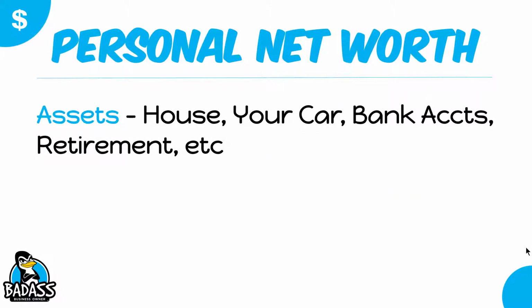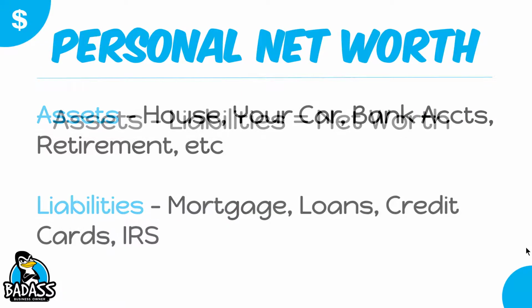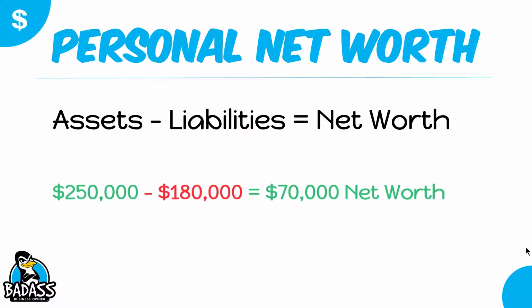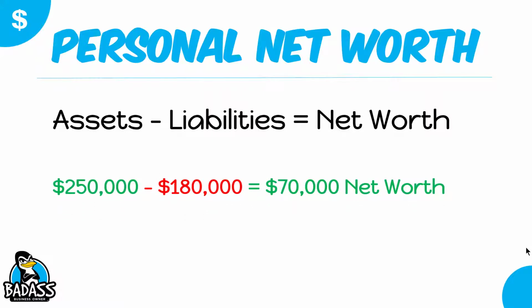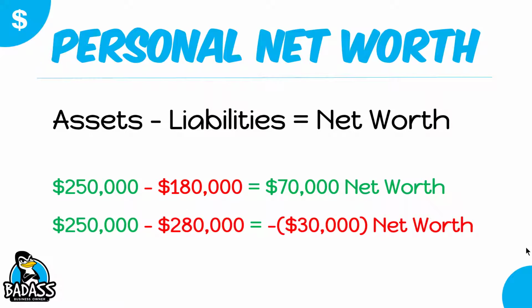In your personal net worth, you're going to have assets like your house, your car, your bank accounts, retirement, anything that you have that you could exchange for money, basically. And your liabilities typically are your mortgage, loans, credit cards, anything you owe the IRS, stuff like that. So if you take your assets minus your liabilities, it equals your net worth. So if your assets equal up to $250,000, which is common if you have a home, minus your liabilities, because remember, you can have a mortgage, credit cards, things like that, your net worth is considered to be $70,000 in this case.